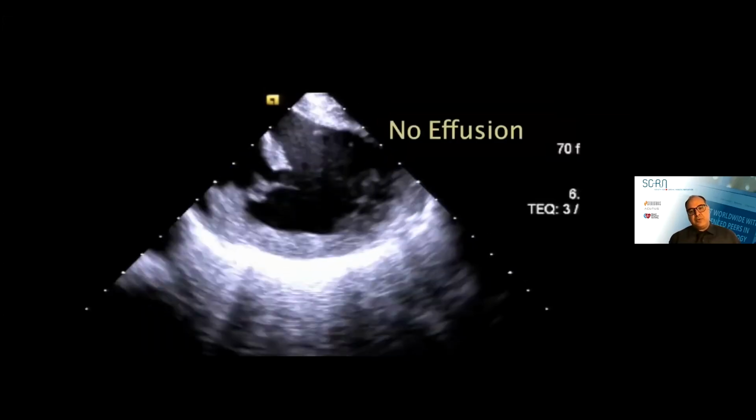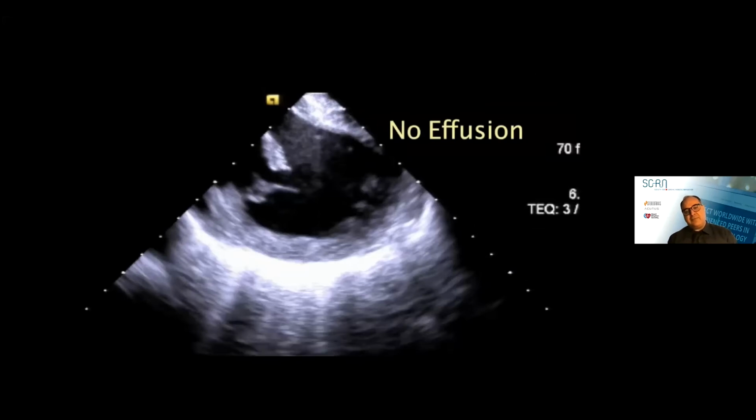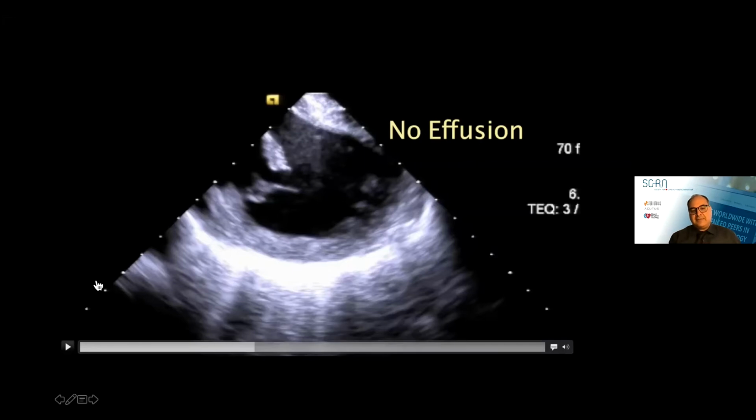It's extremely important to make sure before the start of the case that the patient doesn't have chronic effusion. You will sometimes be forced to look at this during the case, and you will be misled if you have not looked at the beginning of the case. And literally this takes 5 seconds.